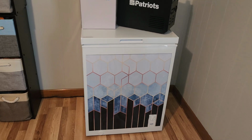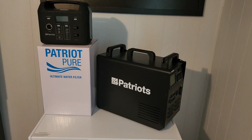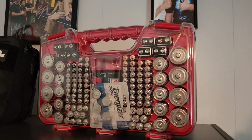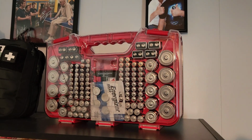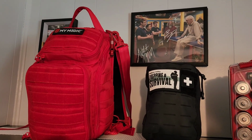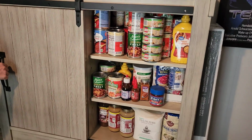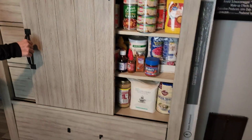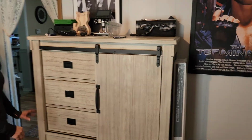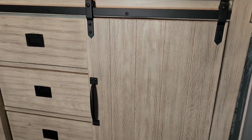Here's a few more things that we have. We bought an extra freezer, packed it full of different types of meats. We do have our solar generators. We got our water purifier. We have two of these battery buddies, which are really good to have. And just a few more medical bags. We also bought this and put it in the room, and we packed it with all kinds of different canned foods and sauces, and all those drawers are full of different items. So that comes in real handy also, along with all the other food we have in our basement, including freeze-dried food.